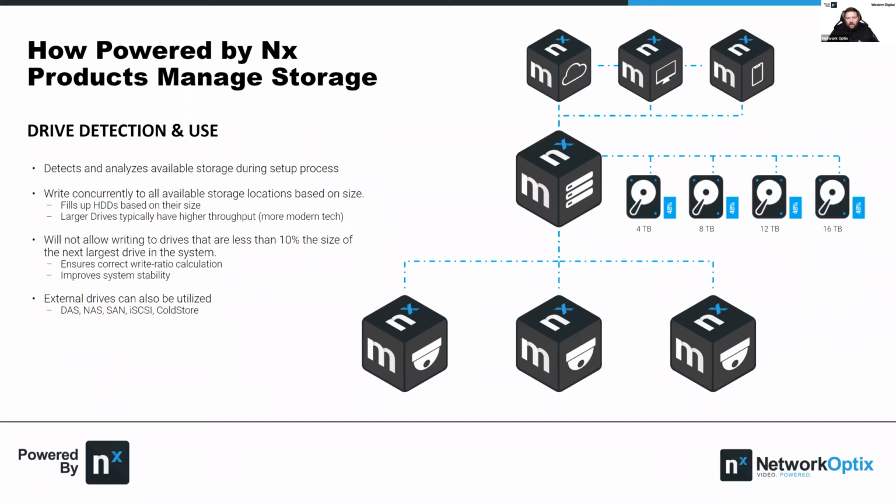We don't allow writing to drives that are less than 10% of the size of the next largest drive in the system. So that means if you've got, let's say, a rack mounted server and you're using an SSD for the operating system drive, and it's, let's say, 100 gigabytes, and then your next drive up is going to be like an 8 terabyte. Well, we assume that SSD drive is the operating system drive and that we shouldn't write to it. It also ensures that we have the correct write ratio calculation, which improves system stability.